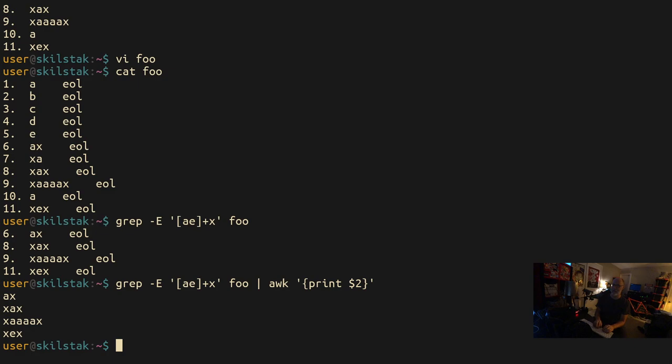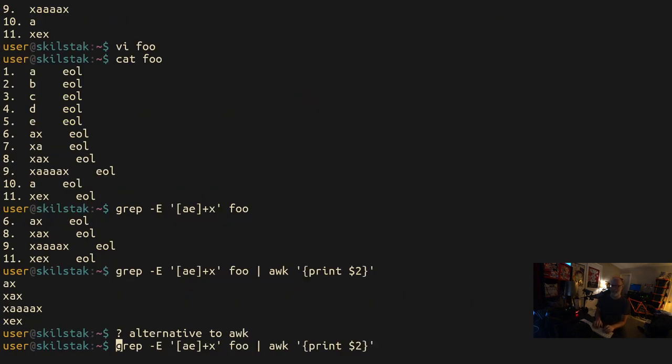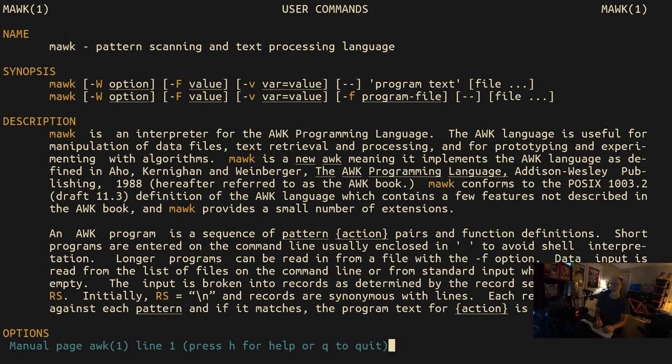What is the other one though? Alternative to awk. Cut. Is it cut? Yeah. I couldn't remember it for some reason. The problem with cut is you have to tell it what your fields are, right? So let's actually read about cut. So man awk first. So awk is pattern scanning and text processing language. Oh, it's called mawk on here. I did not know mawk existed. I didn't. The new awk.